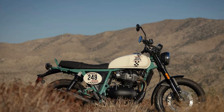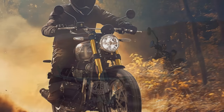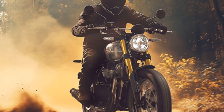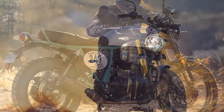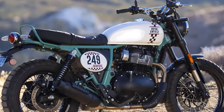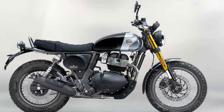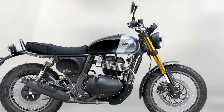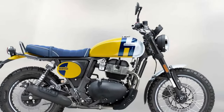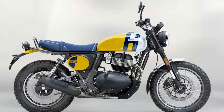While some Interceptor owners have experimented with off-road-focused wheels and tires, replicating the Bear setup on an Interceptor would require some hub modifications. Braking and details. The Bear's braking system gets some thoughtful upgrades. The front disc retains the Interceptor's 320mm diameter but features a newly designed rotor, while the rear steps up to a 270mm disc borrowed from the Super Meteor, a bump from the Interceptor's 240mm.